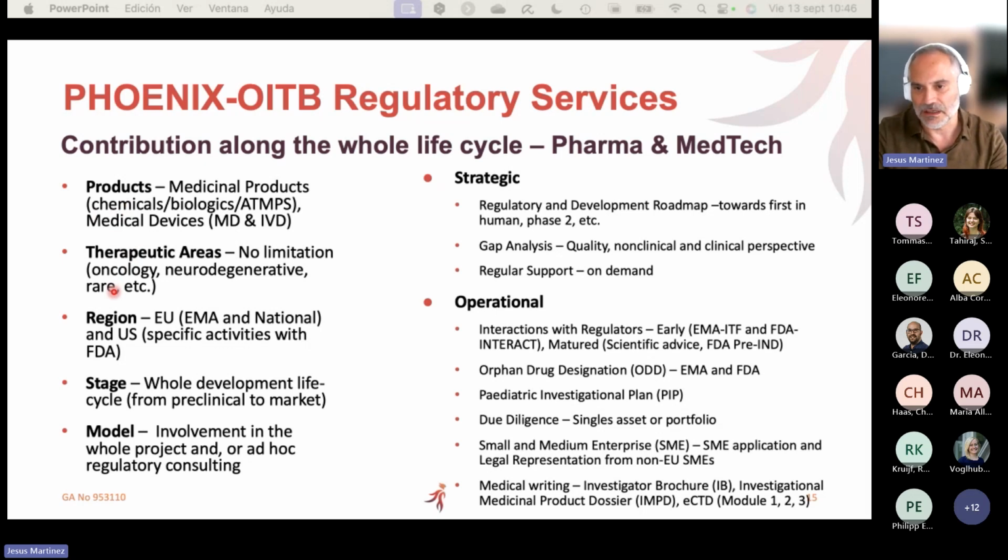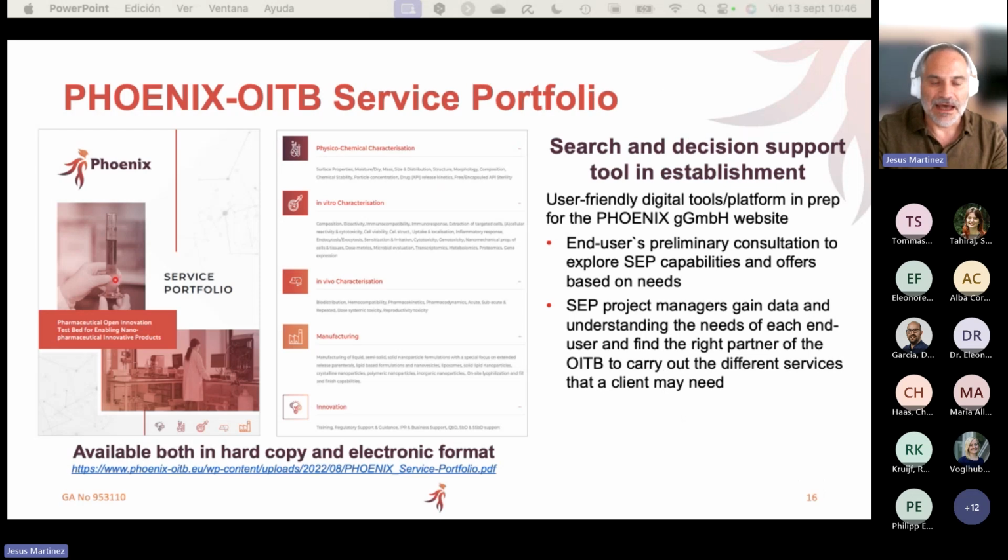and with different models. At the end, I would like to highlight that the service portfolio that I have briefly shown you here is available in electronic format in this link that I show you here.